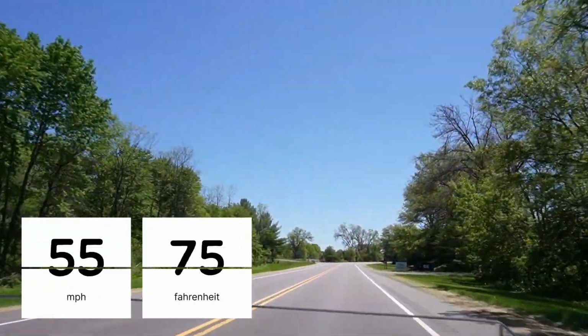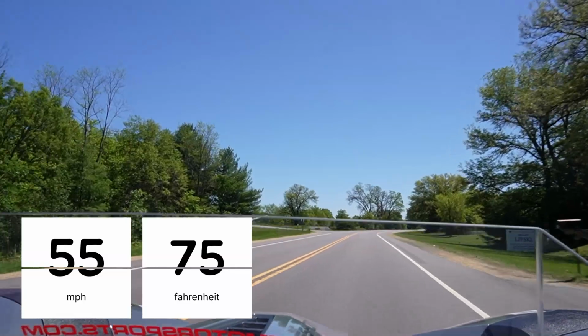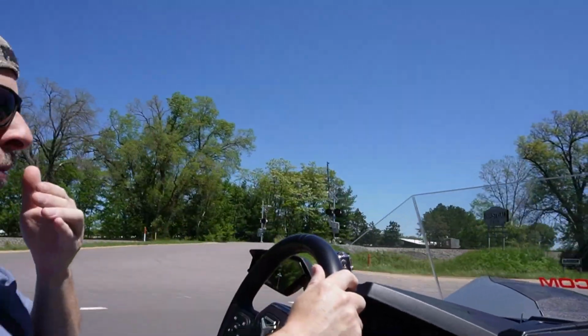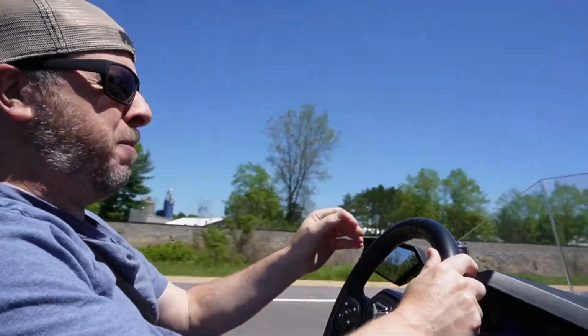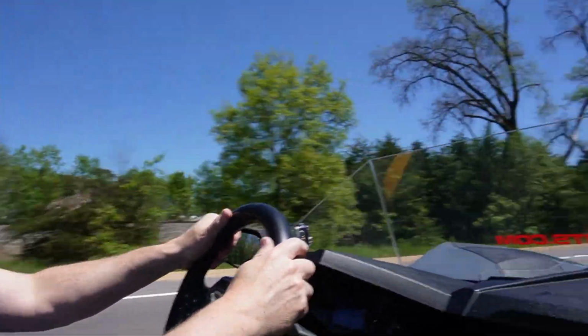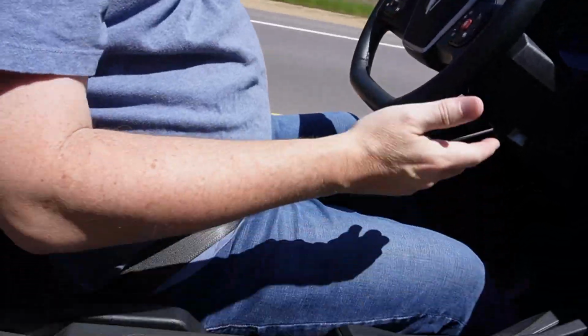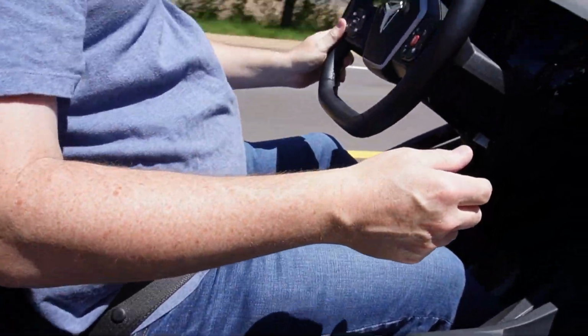We're up to the big 55. Sorry about the wind if it's hard to hear. We just got that wind slapping into my body and the microphone. I've got the microphone tucked in as best as possible. So I really don't have to do anything, as you can see. Very simple controls. Just driving the automatic here.